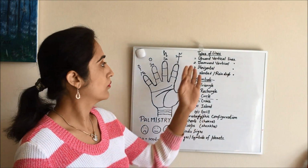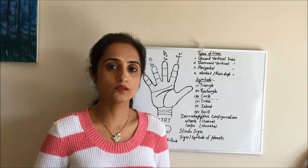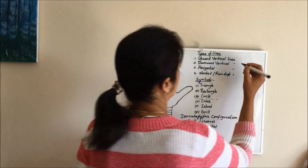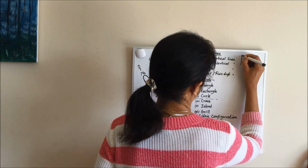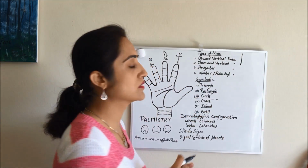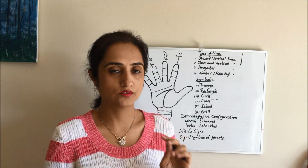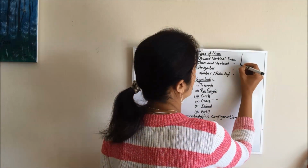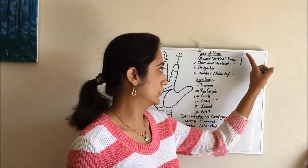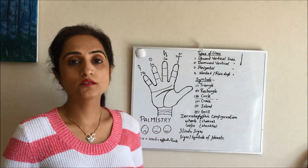So we learn about different types of lines. Vertical lines. There are two kinds of vertical lines, upward vertical lines and downward vertical lines. The upward vertical lines are lines going towards the fingers and they start from our wrist or our bracelet lines. These lines are a little broad at the start and they are narrow at the end of it, that means towards the finger side they are a little narrow. And these lines are progress lines.